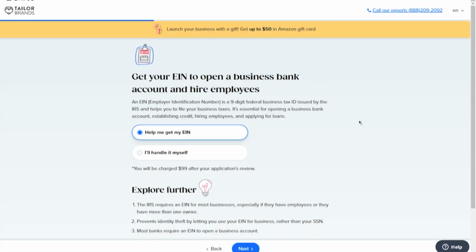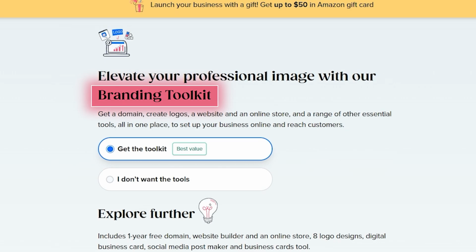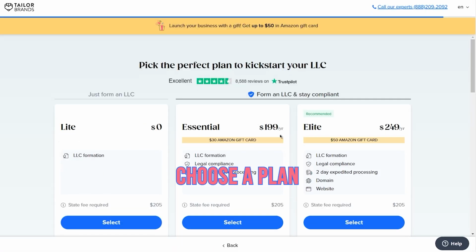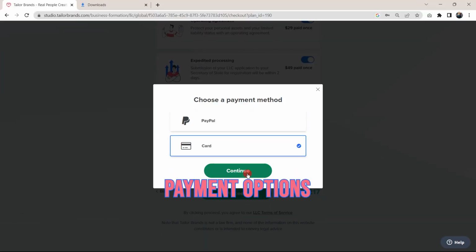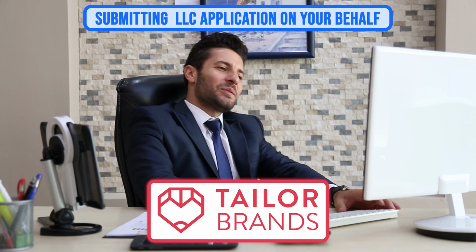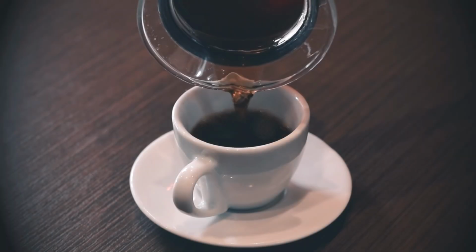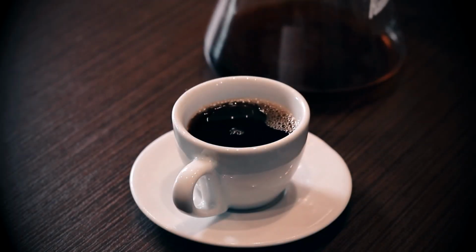And just to be clear, this information is solely used for forming your LLC and will not be shared with anyone else. Next, you'll be offered a few services to make running a business a little bit easier, like compliance reminders and a branding toolkit. The last thing you'll need to do is choose a plan with Tailor Brands and move on to the payment options. Once all the I's are dotted and the T's are crossed, Tailor Brands will take care of submitting your LLC application on your behalf. So, as you can see, the entire process is quick and efficient, taking about as much time as making a cup of coffee in the morning.